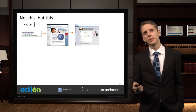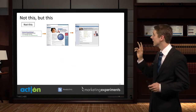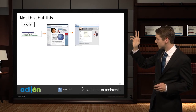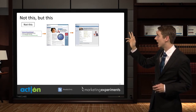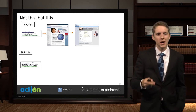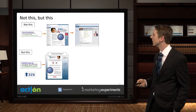Here's another example. I know you can't see it too well, but this is an example of the shopping cart piece, but listen, the PPC ad didn't have much value. The landing page didn't have much value, and the shopping cart didn't have much value. So we amped the value up in the PPC ad, and we got a 21% lift just in the PPC ad alone.